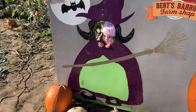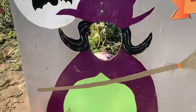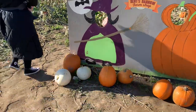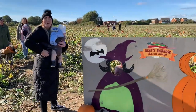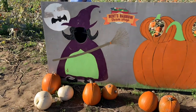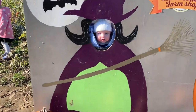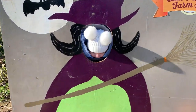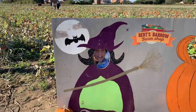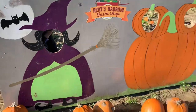Good girl, she's too small, but let's make her stand on a pumpkin. Shall Mummy get in and have a turn? We won't know the difference if Mummy gets in. I knew you were going to turn. I've wanted to make a video to prove it. I'll put Leo in there. Boo. Peek-a-boo.